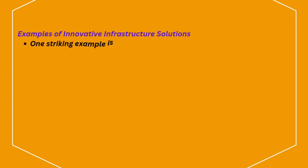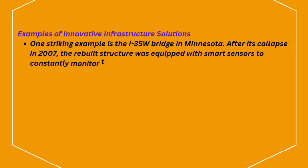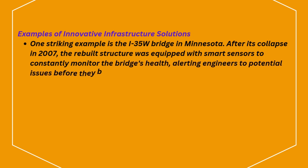One striking example is the I-35W bridge in Minnesota. After its collapse in 2007, the rebuilt structure was equipped with smart sensors to constantly monitor the bridge's health, alerting engineers to potential issues before they become dangerous.